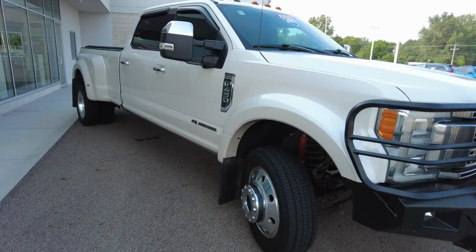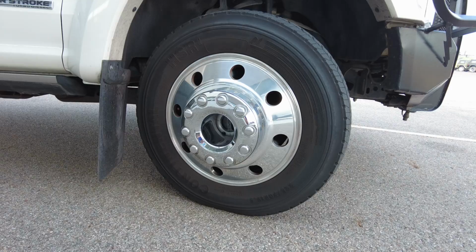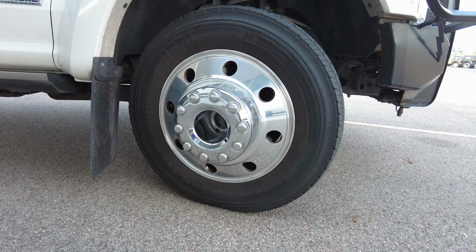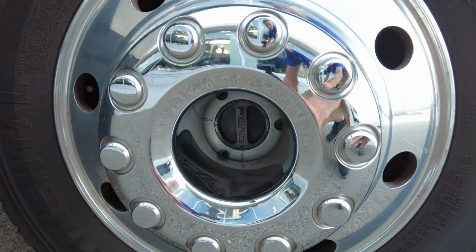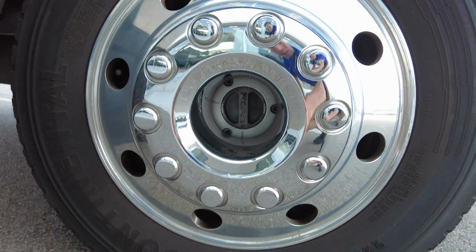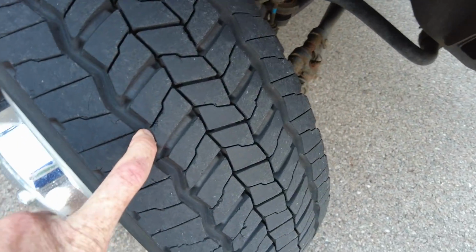I did check the date on the tires. I found on some of the rear tires they said 2019, so I imagine they're all going to be the same. Has polished aluminum forged wheels here. You got your locking hubs inside the wheel there. As you can see, you can either do auto or lock it in. And plenty of tread left on these tires.